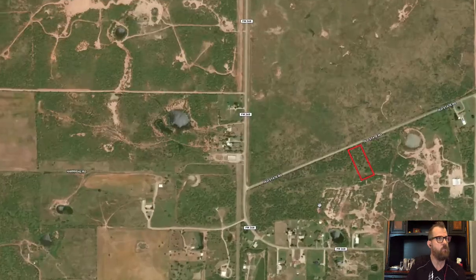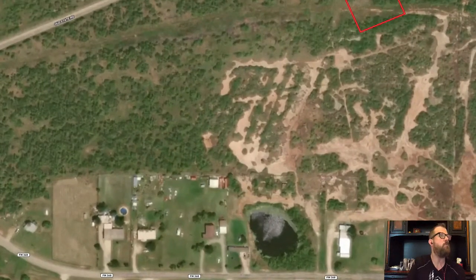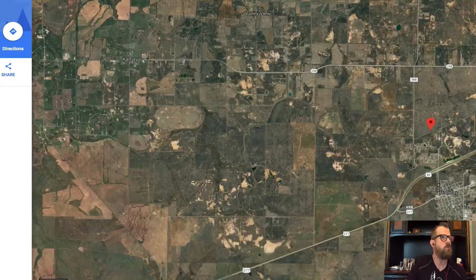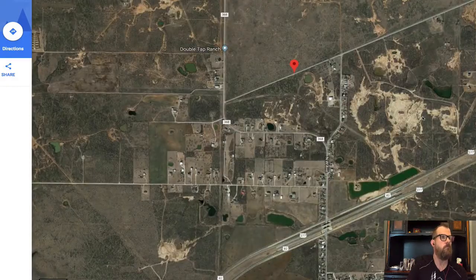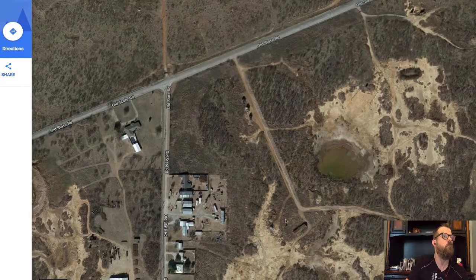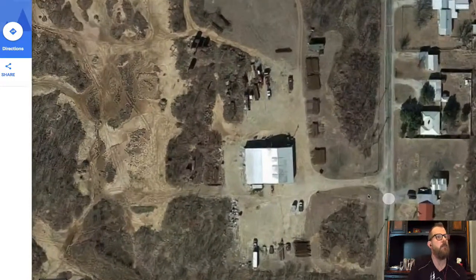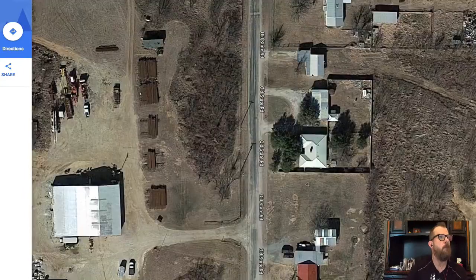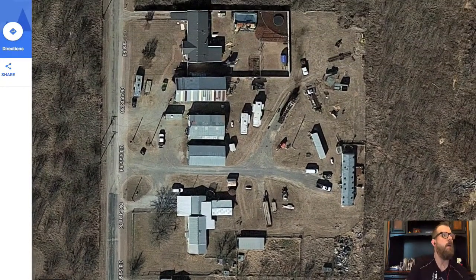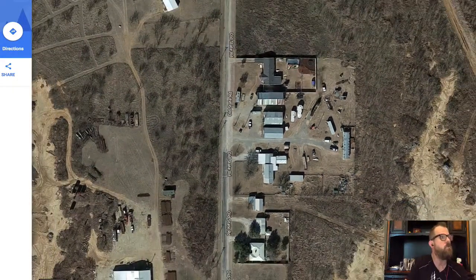If we drill back in, I want you to be able to see the level of homes. Maybe I ought to switch to satellite mode for Google and drill in. It's a little faster. There's highway 277? Okay, right there. So if we look at the houses, there's a nice house there. It looks like this may have some commercial zoning also.